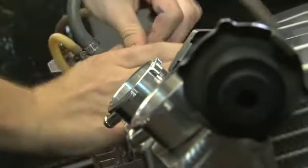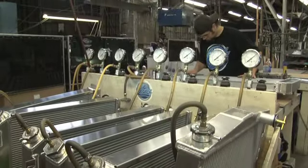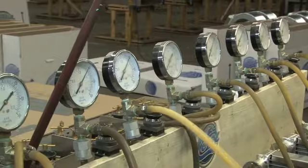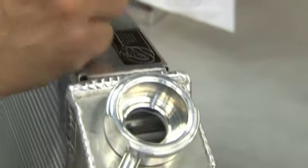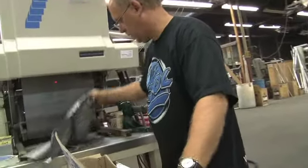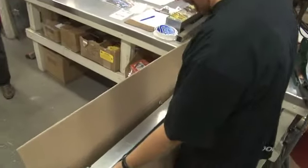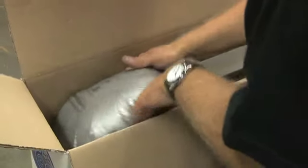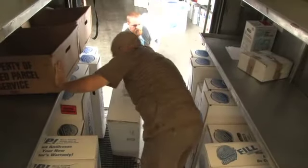Every Be Cool radiator is 100% pressure tested for 20 minutes. We hook it up, pump up the pressure, and watch to see if there's any leak down. If there's a failure, we investigate. Once each radiator passes, then it's moved over to the shipping station. We use a foam-to-fill package, and we actually wrap the radiator in the foam, fit it in the box, and with our just-in-time shipment, many times these radiators are shipped the very same day that they're manufactured.